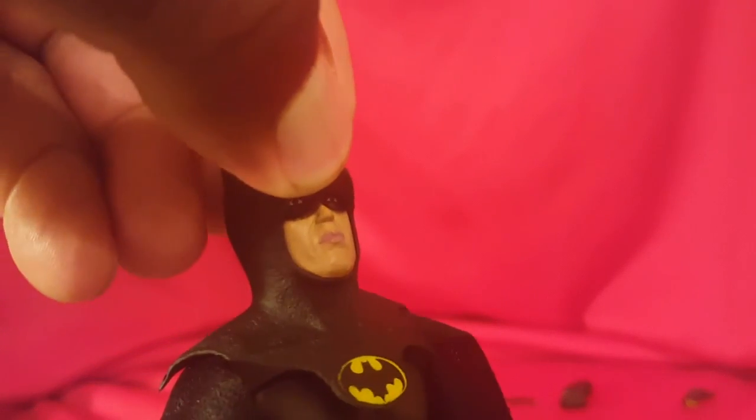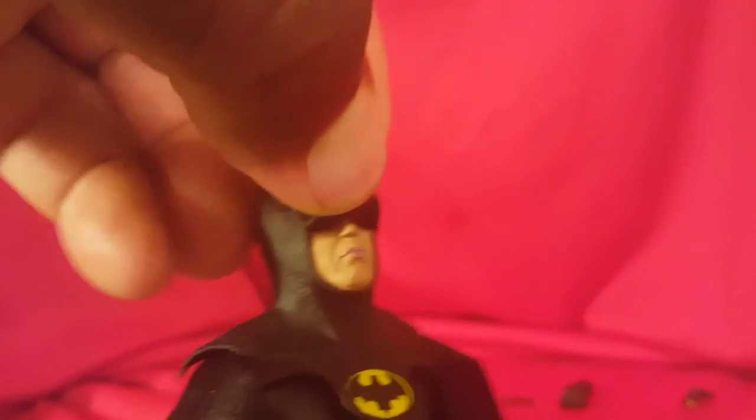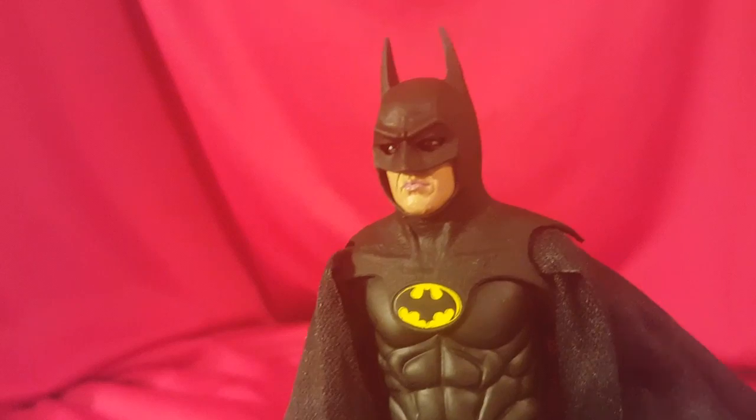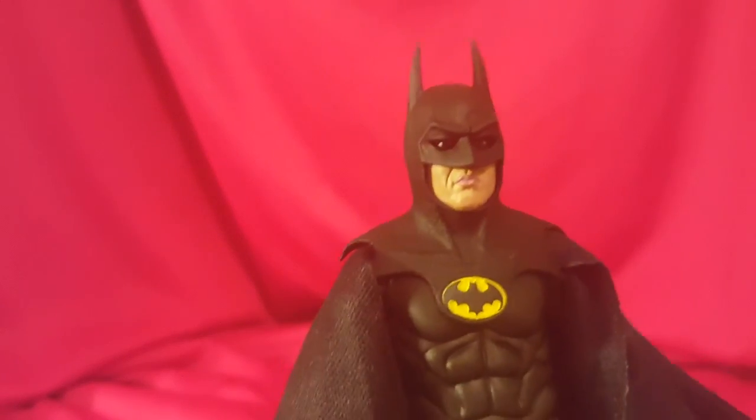And as a matter of fact, I'll just pull it up just a little bit so you guys can see Michael Keaton under there. Say hello to Mr. Keaton. It's in my opinion the best Batman. So that's the head.